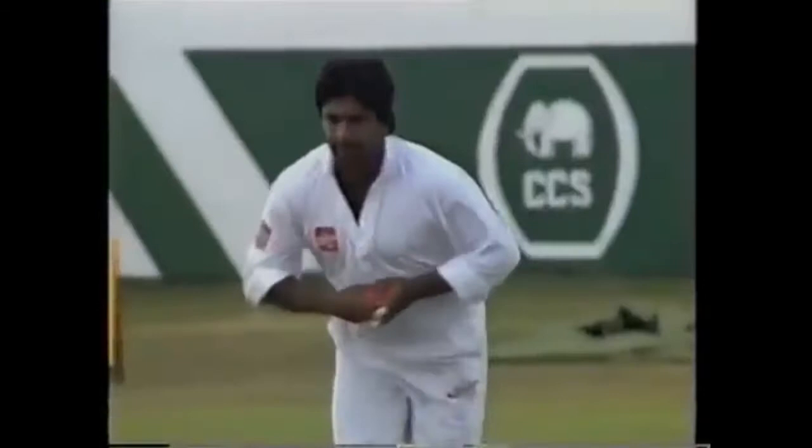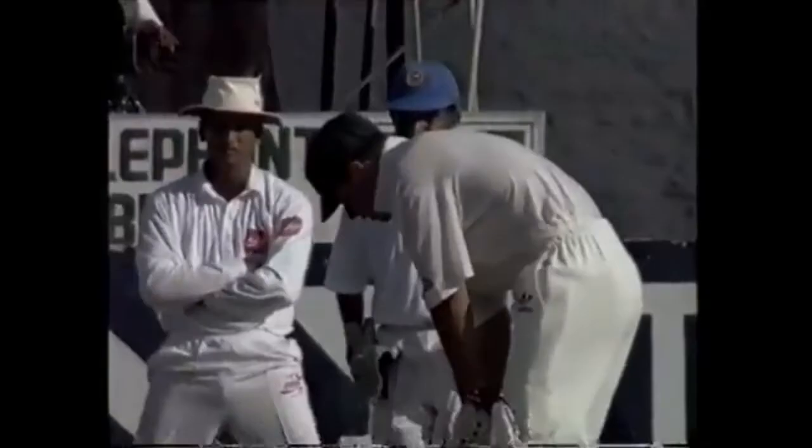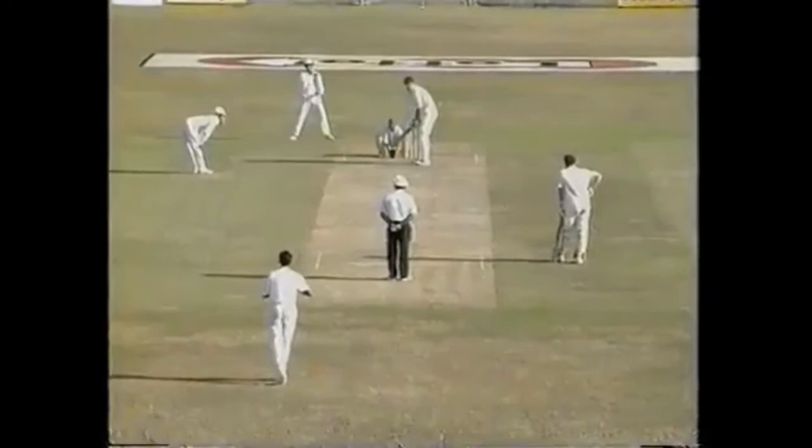A totally full toss and the fielders didn't actually move. Hansie Cronje would be very pleased. He's amongst the runs and he's middling the ball. There it is, stepping out of his crease on that occasion.